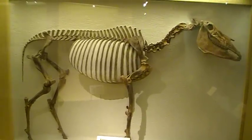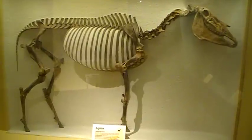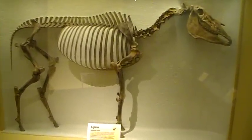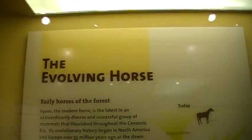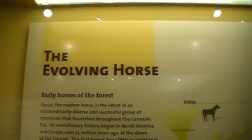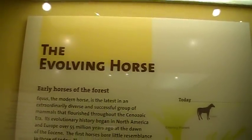That's the skeleton or fossil of an equus or grazing horse. I think this room shows the evolution of the horse. Yes, I was right. This room shows the evolving horse, and the three main stages are as follows. I'll show you.